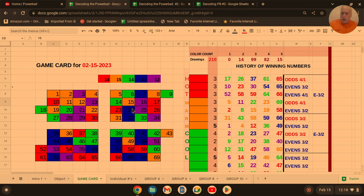And then off to the blue, I got 1, 2, 3, 4, 5, 6, 7, 8. Again, 8 even, 6 odd. And the last one is purple. I got 1, 2, 3, and that's it. Okay, so the one that stands out the most for me is the green.